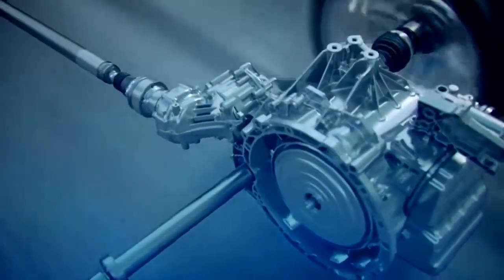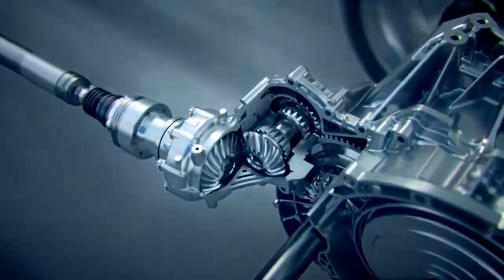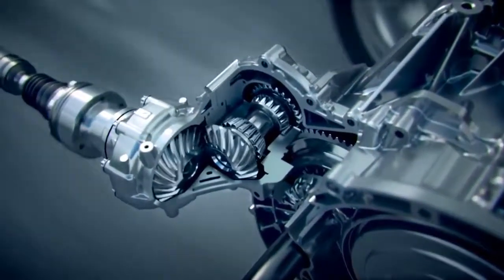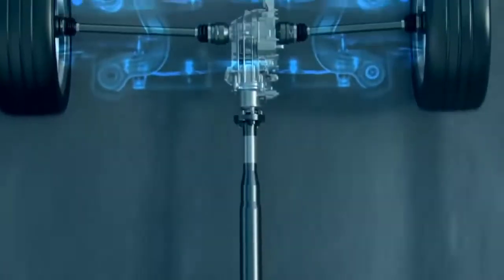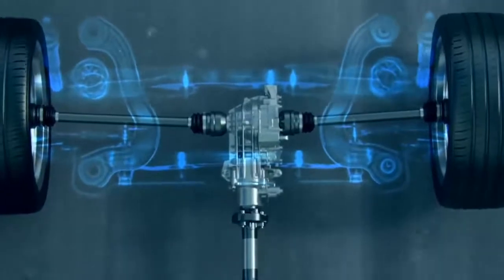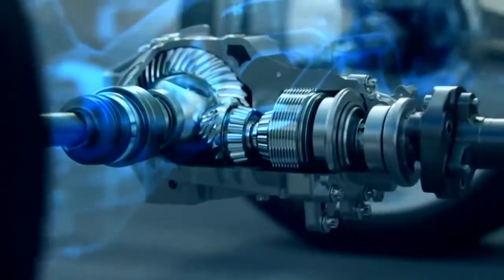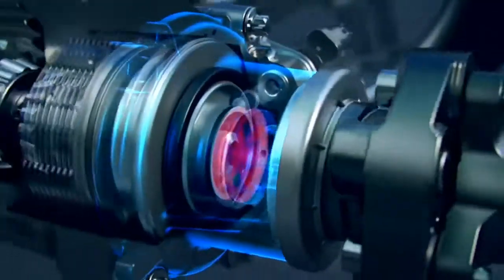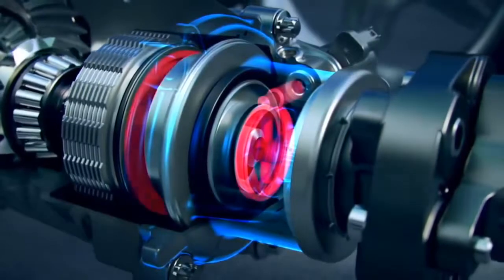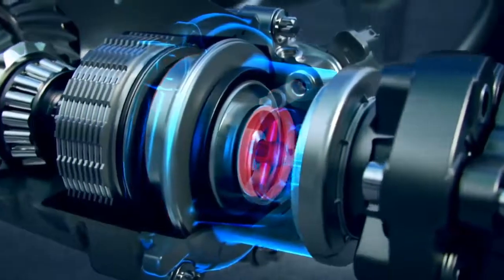To save weight and installation space, the PTU is integrated into the main 7G DCT transmission. Via the driveshaft, the power is fed to the multi-disc clutch of the completely new rear axle differential. The clutch pressure is regulated by an electronically controlled proportional valve. If required, up to almost 100% of drive power is directed to the rear axle differential.